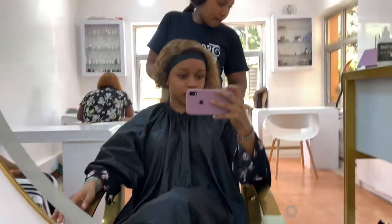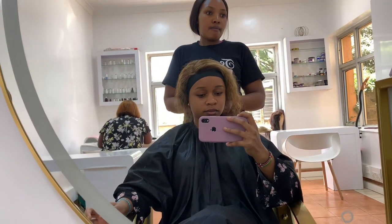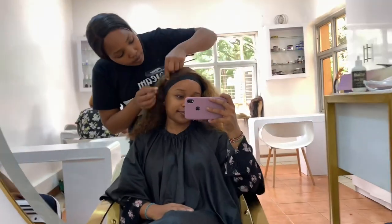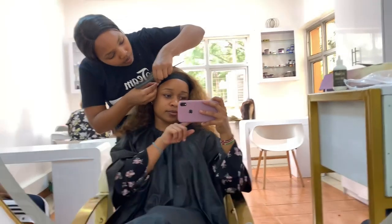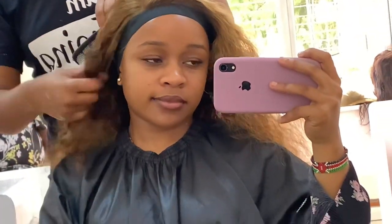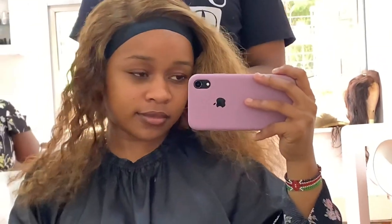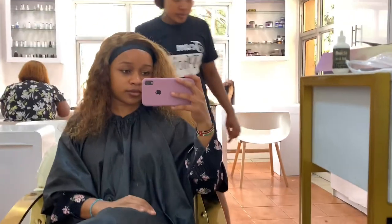So you can imagine, oh my goodness, I was so excited at this point. My first wig installation by Candy, the one who styles, watch her jokes. Right about now, that's a zoom in for you to see clearly how the wig was. And oh my goodness, look at that, so adorable.